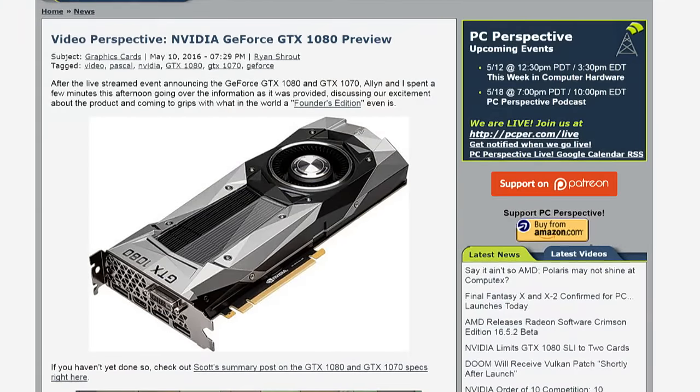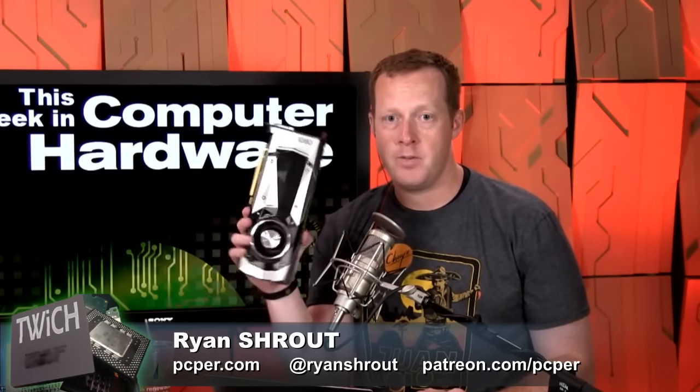I can't say any of that because we're not allowed to talk about the actual performance numbers or anything yet, other than what Nvidia talked about at their launch and announcement event. So we have ours here. This has been completely benchmarked and power consumption tested and all that type of stuff. So it's ready to go. We have to wait until next week to really talk about the specifics.